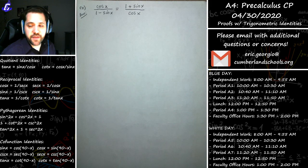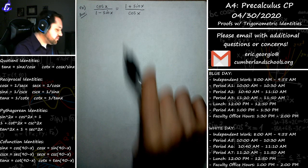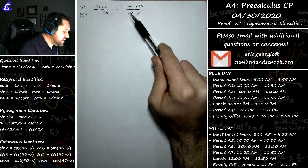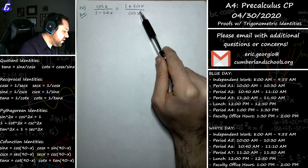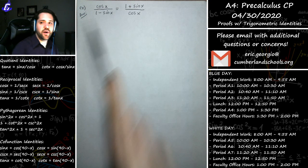We want to prove in this particular example that the cosine of x divided by 1 minus sine of x is equal to 1 plus the sine of x over cosine of x. All right, we want to try to prove that that's true. Now, what's tricky in this problem is that no matter which side you start on, there really isn't much that you can do. Yes, you could split this fraction up. Actually, my first idea when I did this problem blind was to split it into 1 over cosine, that's secant, plus sine over cosine, that's tangent. Now I have secant plus tangent, but that doesn't get me anywhere near this, right?